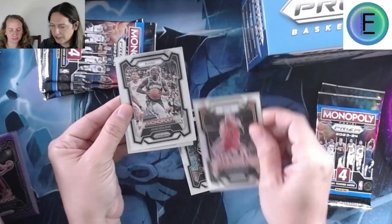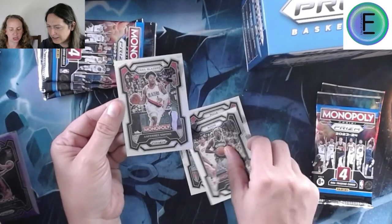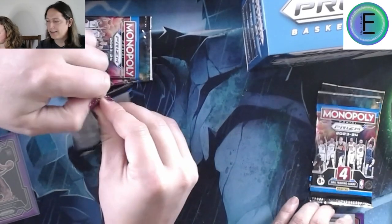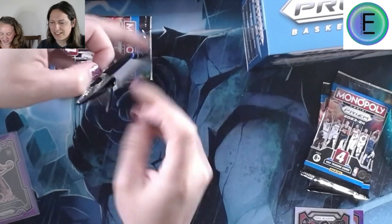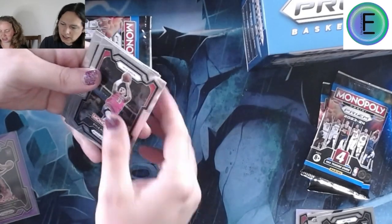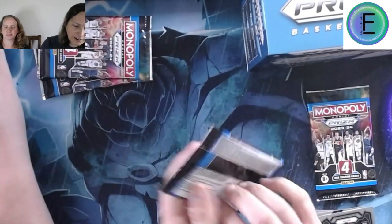Oh, you got a silver. Drew Holiday for the Trailblazers. Oh, Scoot. Anthony Simmons. Oh. Not Scoot Henderson, but oh well. His name is Scoot. That's such a great name. Why are these packs hard to open all of a sudden? Kyle Kuzma, Ausar Thompson, Lauri Markkanen, Jonathan Kuminga.